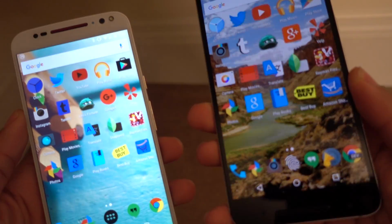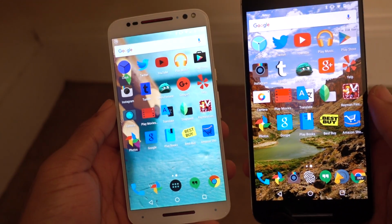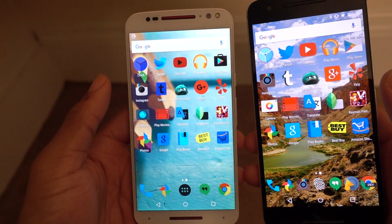How's it going, guys? So it's time for a speed test. We're gonna do a speed test against these two top Android phones here.